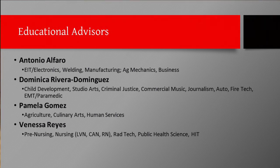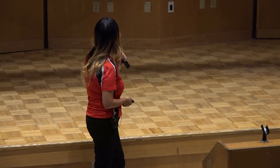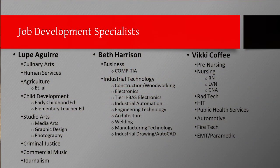As you can see, the font's a little small, but each of our educational advisors is focused on different programs. We are now up to 3 job development specialists to work with the educational advisors. Hopefully our team will be growing to include more. Our job development specialists are focused on different areas as well, and we work closely with the educational advisors to plan and help our students.